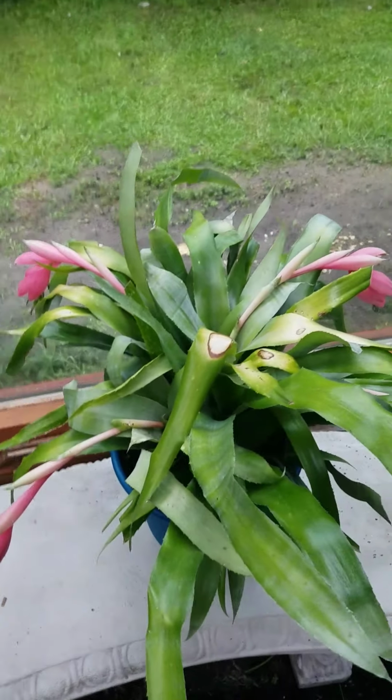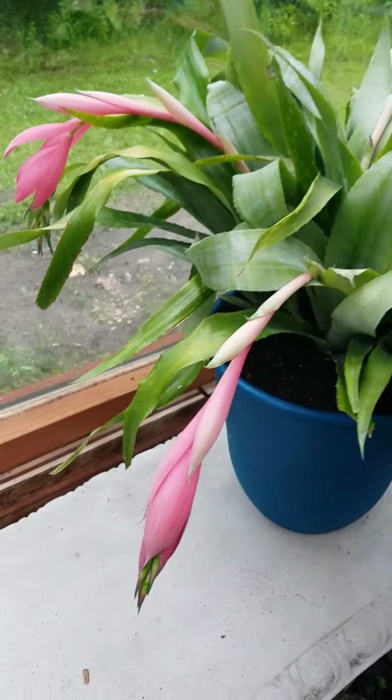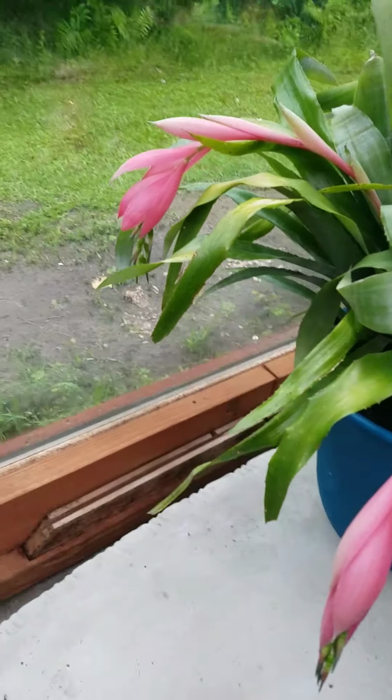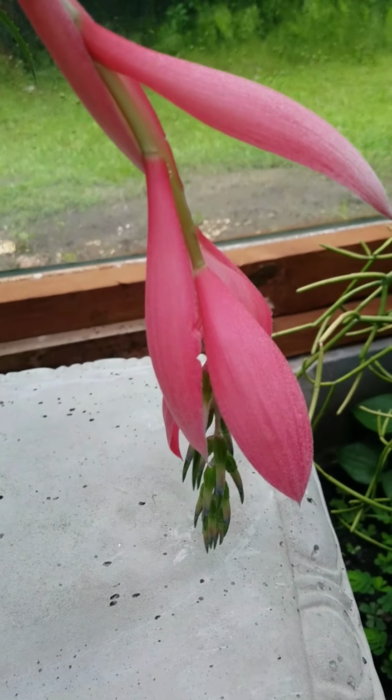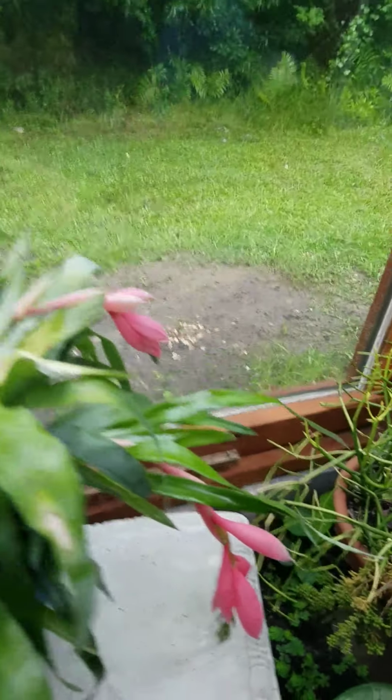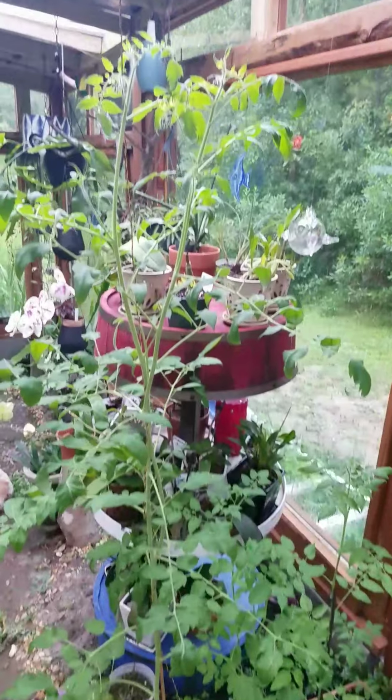Here's my plant that my friend Phyllis gave me. It's a bromeliad. Not sure what kind yet. But it's very pretty. The tomatoes have gotten very big here in the little tray.